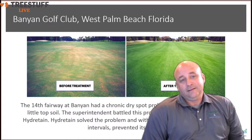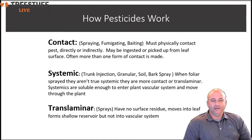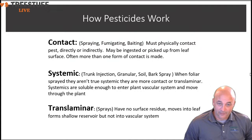So how do the pesticides work? All right. So we have contact sprays. That's where it must touch the pest directly or indirectly. It must be ingested or picked up from the leaf surface. A systemic is where it's a trunk injection, a granular, a soil, a bark spray. Some foliars that are sprayed aren't true systemics, but more of a contact or a translaminar. Systemics are soluble enough that they will move through the plant's vascular system. A translaminar will not have surface residue, but it will move into the leaf tissue, into a shallow reservoir, but they do not move through the vascular system. So that's how they work.